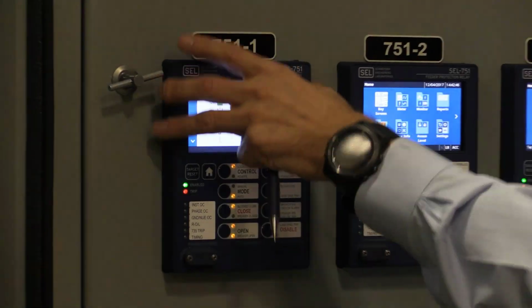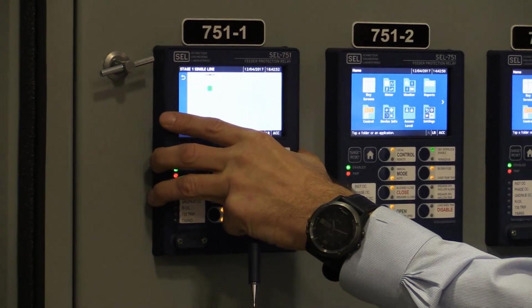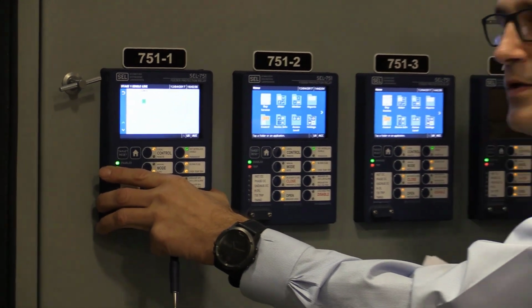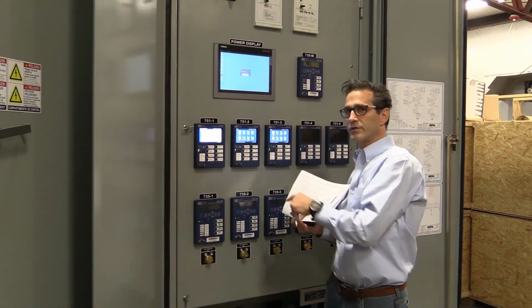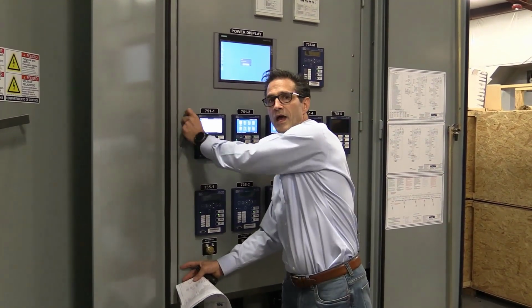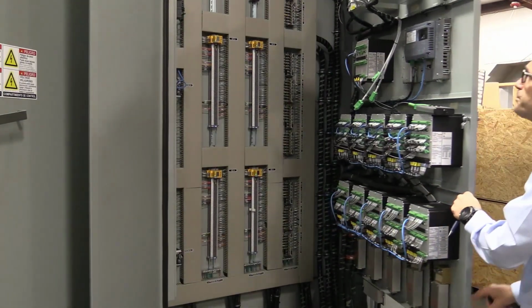The 751 relay forms the heart of the control system here. Just about all protection and control is routed through this device. Therefore, if we lose communication or the PLC within the equipment, it can still operate. So we're seeking to get near 99.5% reliability on the equipment. That's the key objective of this equipment.